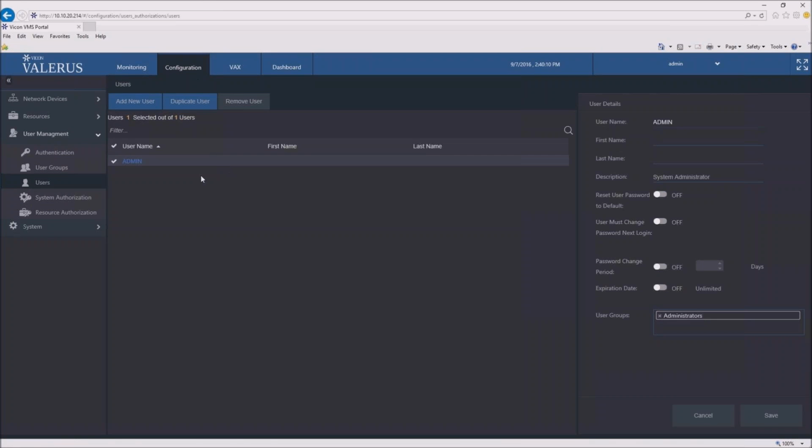Every user group can be managed and given a certain authorization. Are you allowed to go into monitoring? Are you allowed to see the dashboard? Are you allowed to see a certain resource, this camera and that camera?